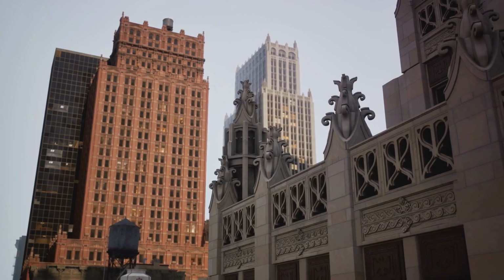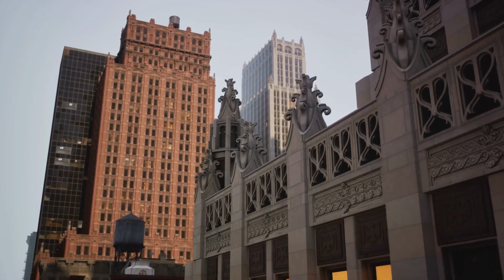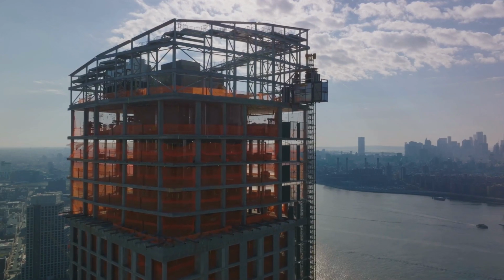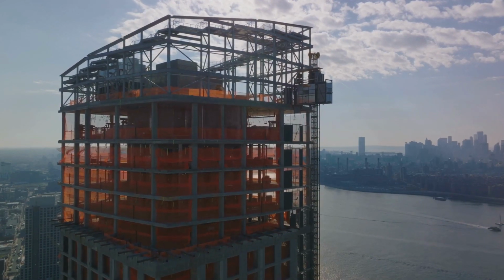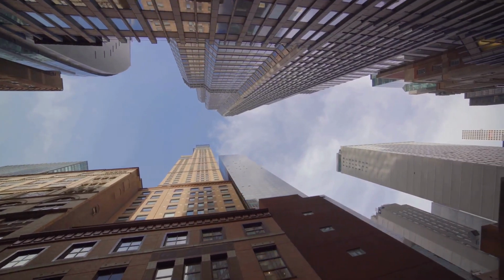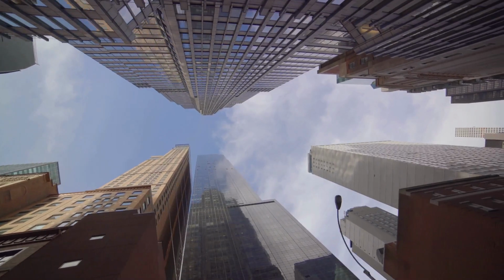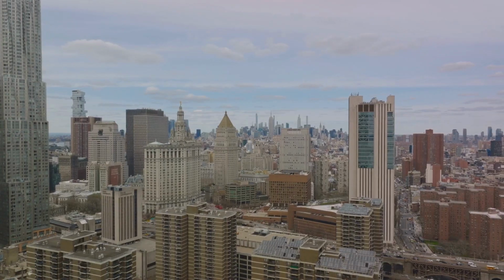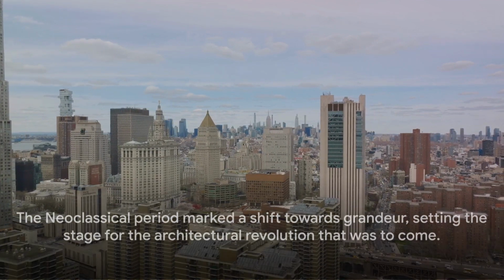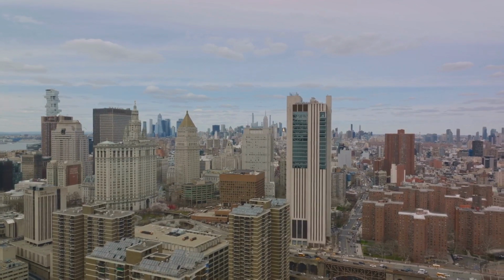The neoclassical period was a time of architectural experimentation and expansion. As the city's horizons broadened, so did its architectural vocabulary. The buildings of this era were more than just structures. They were statements of civic pride and cultural identity. They reflected not just the city's growth, but its evolving ethos and aspirations. The neoclassical period marked a shift towards grandeur, setting the stage for the architectural revolution that was to come.